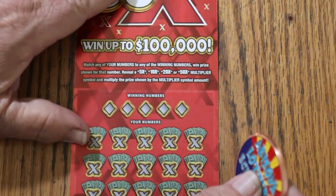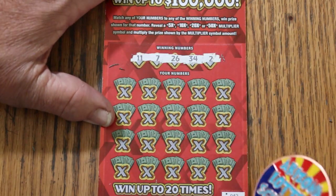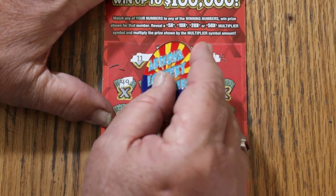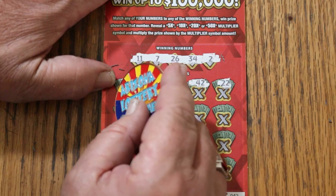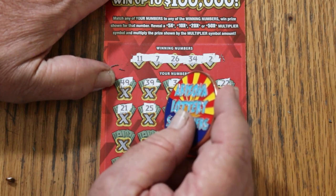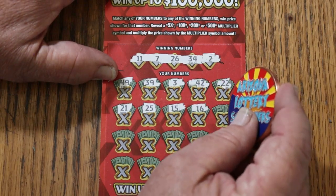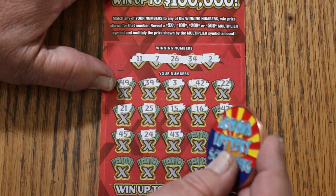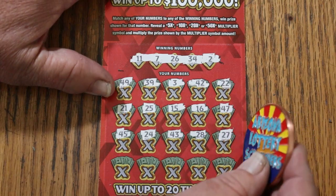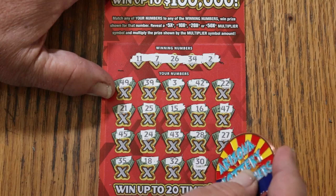Ticket 42. Eleven, seven, 26, 34, and 2. 49, 39, 3, 42, 22, 21, 25, 15, 16, 47, 45, 24, 43, 28, 27, 35, 18, randoms 32, number 30, and in the corner 75. Well, that would be nice. 48. Now, not going to happen on that one.